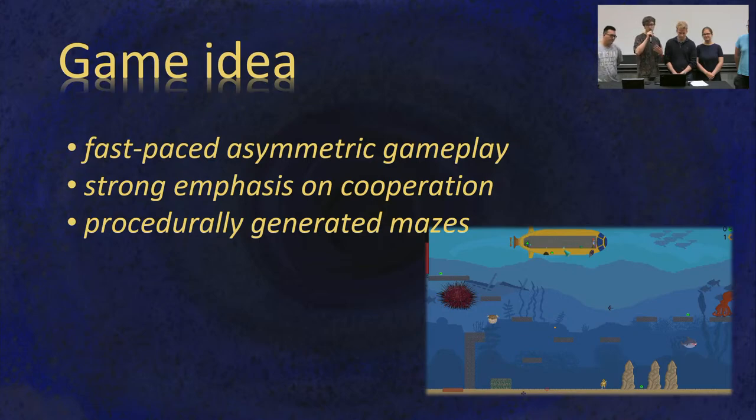Another thing is that we wanted to focus on fast-paced gameplay, so we wanted to give this sense of time pressure to the player so that they have to think and act quickly. And to do this, we've implemented this mechanic with the oxygen. So on the screenshot on the top left, you can see a small oxygen bar. And the task of the submarine player is to regularly replenish this oxygen level before it depletes and the diver suffocates, while also having to worry about all the other functionalities of the submarine that they have to operate.